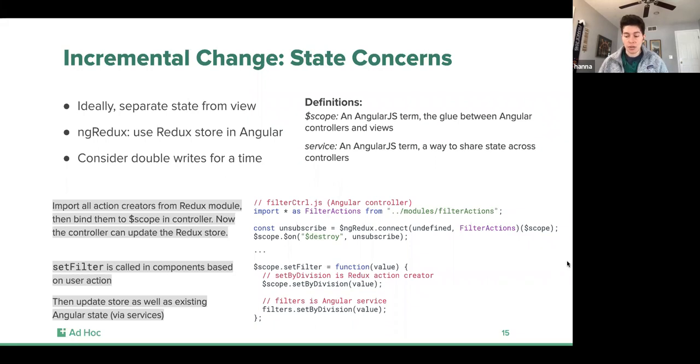So as we were building up our Redux store, we used this strategy of double writes for a while. That would be having an Angular controller write to Redux, as well as utilize existing Angular services, and services are basically the way that Angular shares state between controllers. It's the way that Angular manages its own state. So we'd be keeping track of state in Angular and then keeping track of that same state in React. So this way we could ensure that as we were building up our store and the actions to update it, we were doing it in a way that made sense.